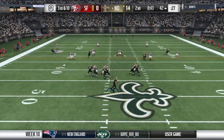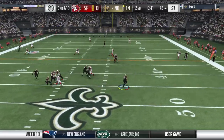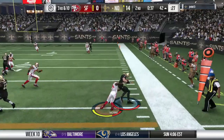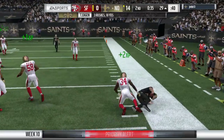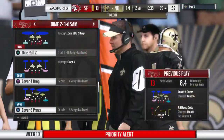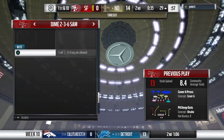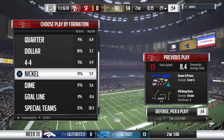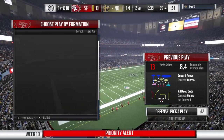Off the play fake, he'll look to throw. Finding time, escaping the pressure right. He can run for it, and he will. And he picks up the first before he's taken down at the 29. Now hold everything here. We're going to get a timeout by the offense. And with halftime on the horizon, they'll be out of timeouts from here forward.